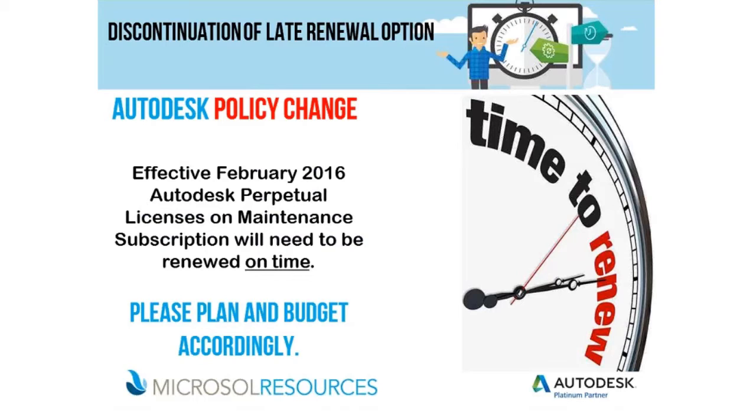When you get an Autodesk renewal notification email, don't hesitate to reach out to us if we haven't reached out to you yet, and let's start that conversation, because we definitely do want to keep all of our customers informed and making the appropriate decisions when it comes to their renewals.